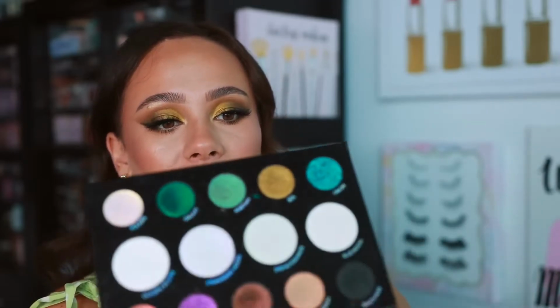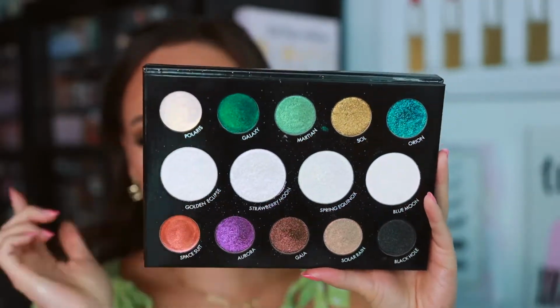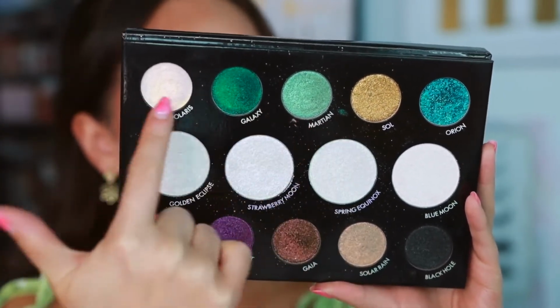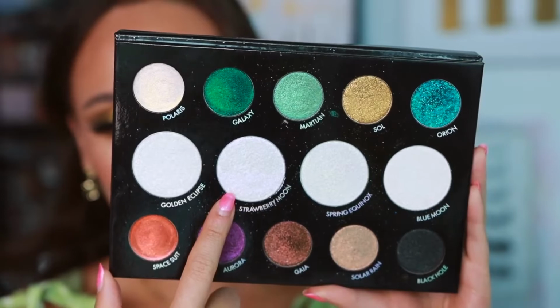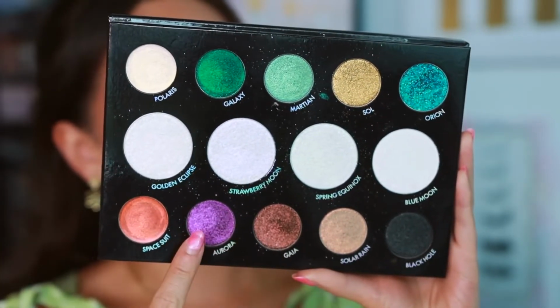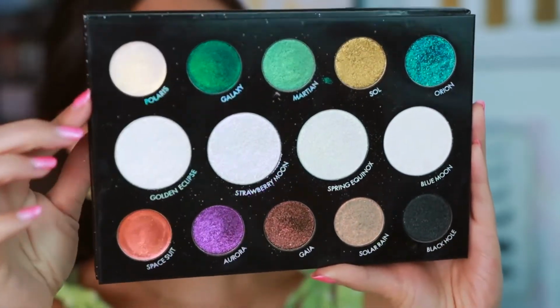So let's swatch her. Matcha break. It looks a little different than what I have, but I have all 8 shades that are going to be featured. So what's going to be featured in the new palette? Polaris, Galaxy, Martian, and Soul. So these 4. Strawberry Moon will be in here. And then we also have Aurora, Gaia, and Solar Rain. So this, and then these 4. Let's get to swatching now.